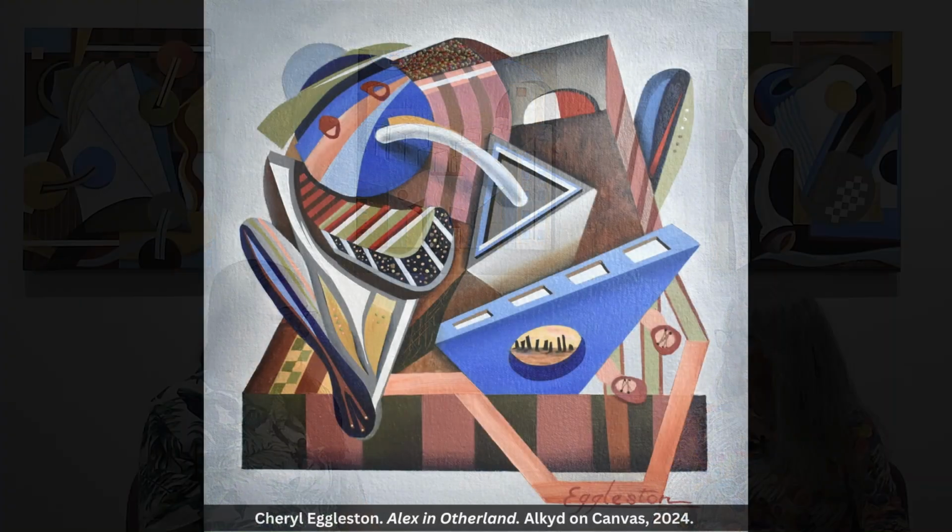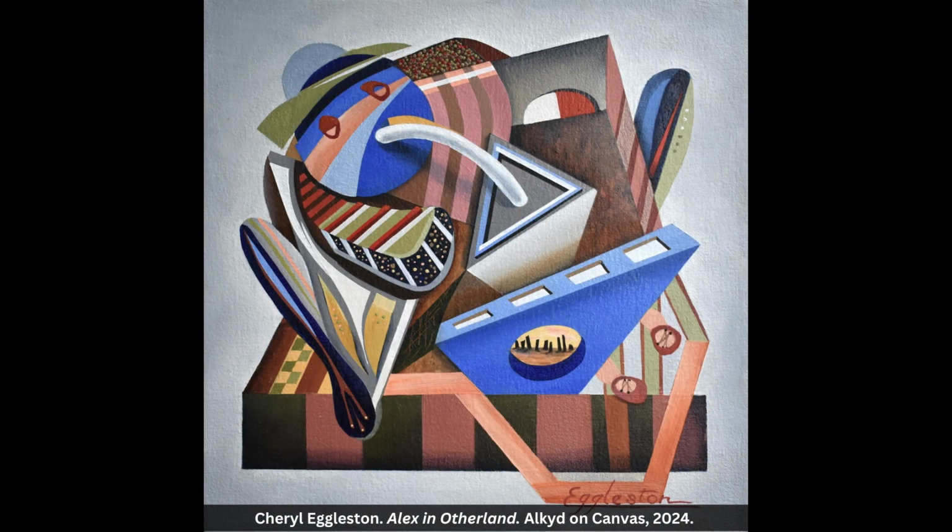Oh, wow. And I also noticed some of the pieces in your exhibition have titles referencing classic stories like Alex in Otherland being similar to Alice in Wonderland by Lewis Carroll. Is there any meaning behind that? Well, those are the fantasy lights that I had mentioned before. When I'm working on a series, like the September series, I had no problem staying on track because I had a specific thing I was trying to convey.